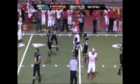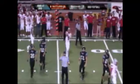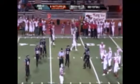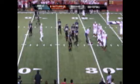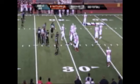Out of the gun is Chrysler. He'll step up, looking for someone, and that pass falls incomplete. Trying to go from one quarterback to the other, that pass was about short-hopped. Lance Madden, the intended wideout, bouncing off the turf. 3rd and 15 after the false start.